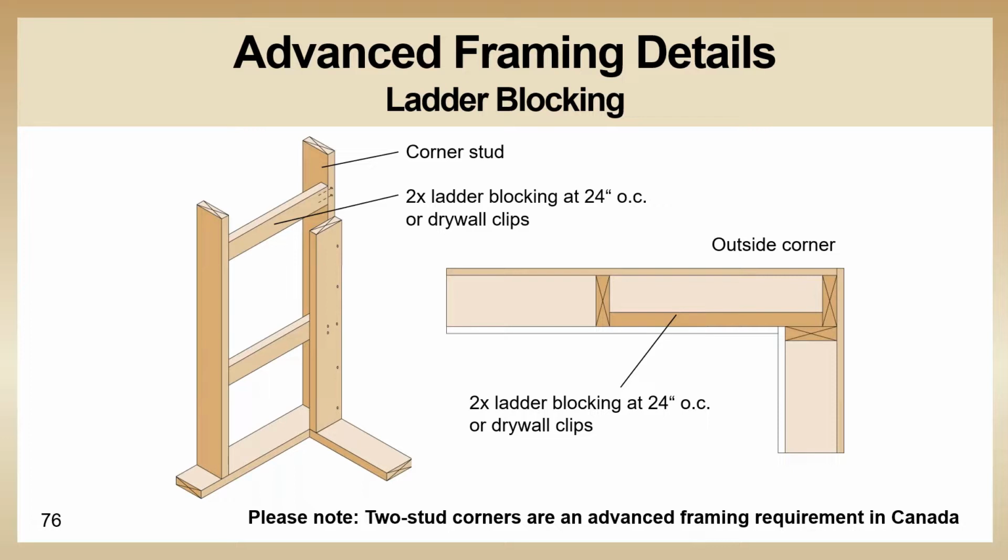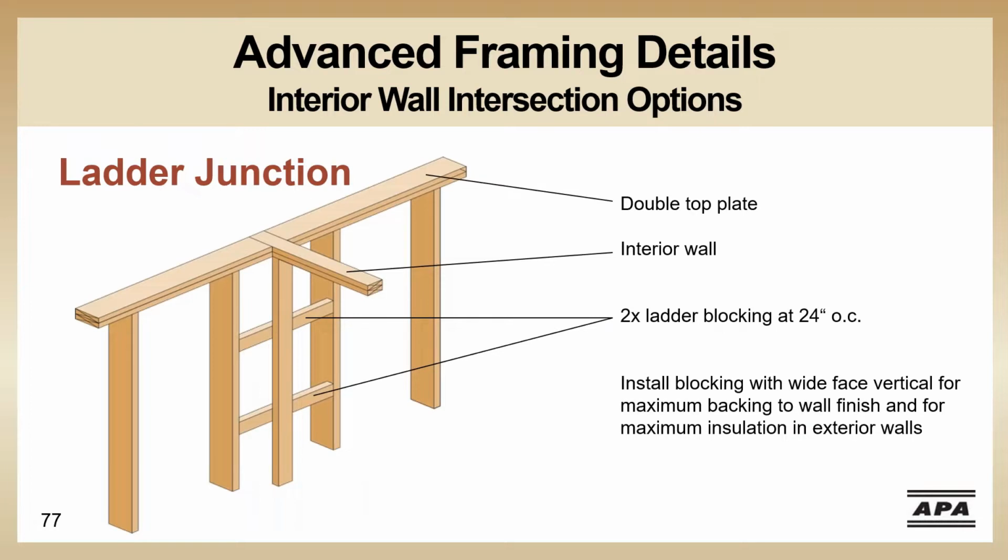This outside corner that you see is a perfect example where using wood structural panel wall sheathing will help simplify the attachment of siding, trim, brick ties, or other cladding materials. Ladder blocking can also be used at ladder junctions where interior walls butt up against exterior wall systems, as shown here. Again, reducing waste on the job site and allowing more room for full depth insulation at these locations.